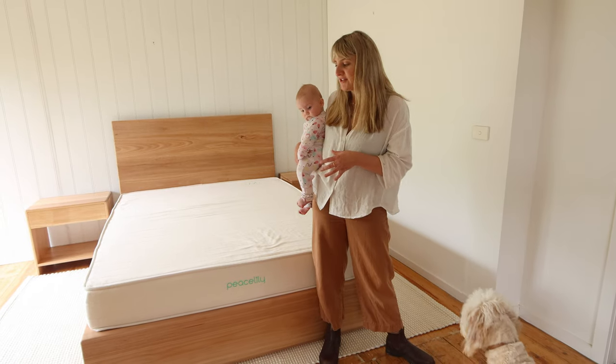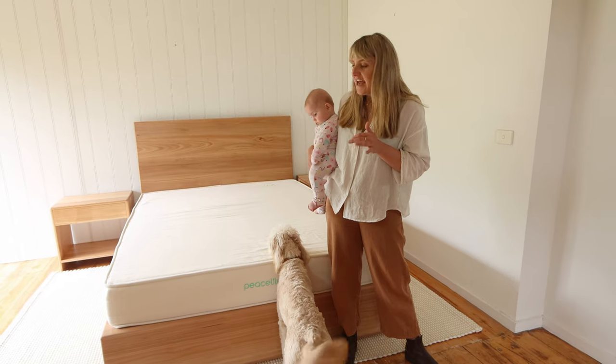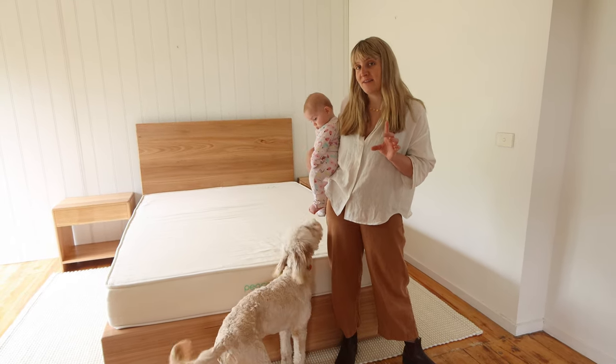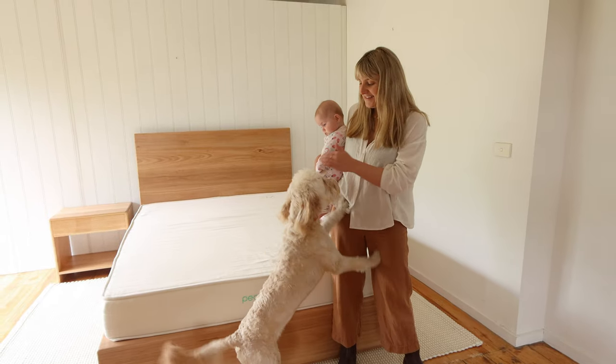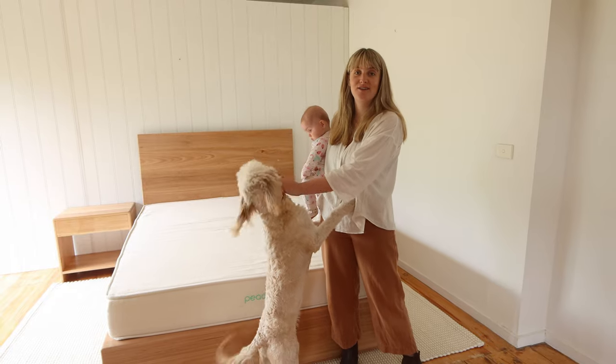Guys, so we've just put the mattress on this beautiful bed. It's made out of black butt, it has a rounded edge, and it's a custom design that we've never created before. It's got four drawers in the base and a super high headboard and some really beautiful large bedside tables to go along with it.